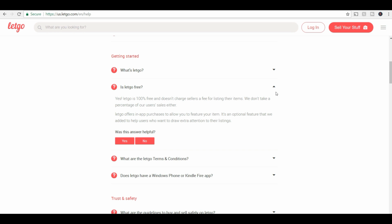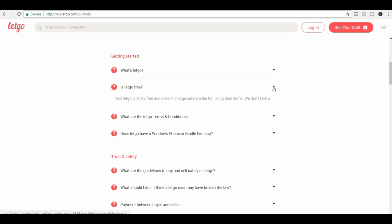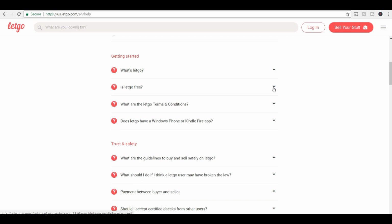So again, you're buying locally on LetGo, but the look of the interface, in my opinion, is a little nicer than on OfferUp, and it seems to get more traffic as well.